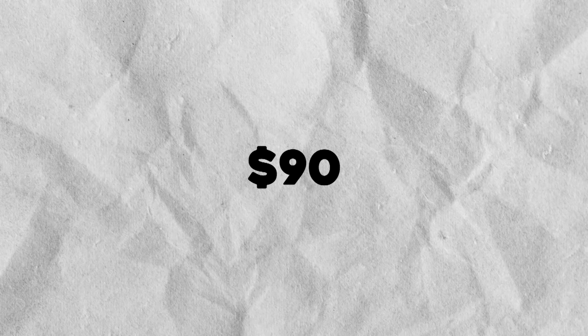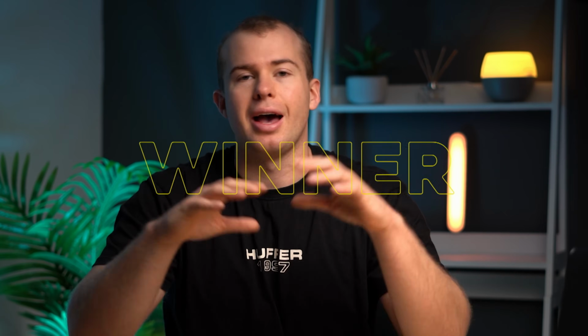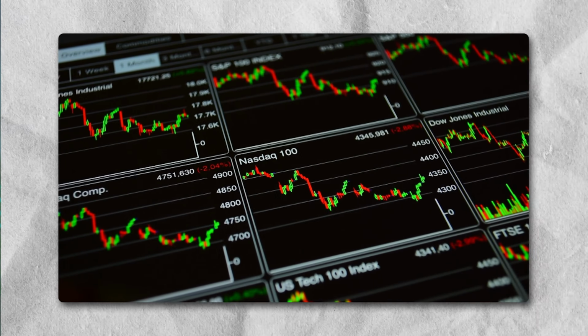They charge $90 as a flat base fee, so if you're investing $100 with them, you're going to pay $90 in fees, and mate, that is outrageous. Steer clear of them for the US stocks. When 91 petrol was over $3 a litre, you don't have that kind of money to be spending on brokerage fees. You might say that Sharesies is the clear winner out of all of these, but it does depend if you want to branch out and invest outside of the American market.